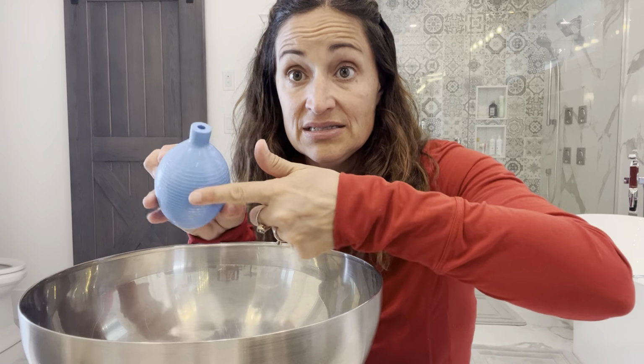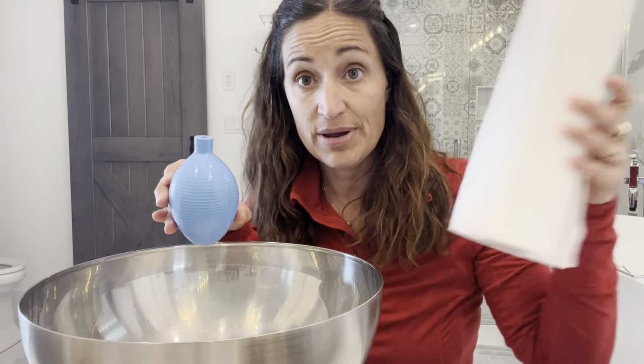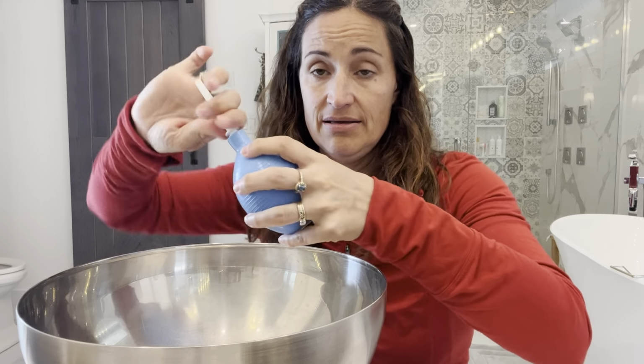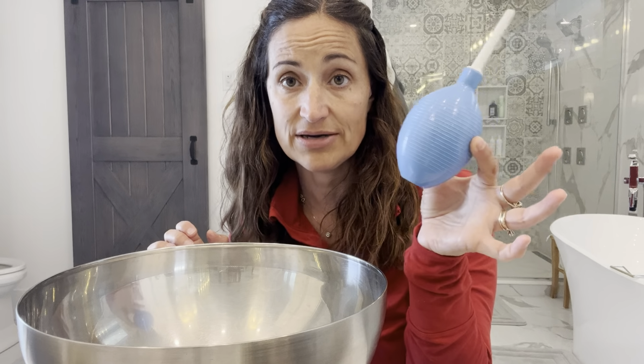Now, turn it up right away because you don't want any of this to drip out. You're going to have your paper towels handy, so you wipe it off. Don't worry, you have gloves on, and you stick your nozzle in. Now you've got your slurry inside this rectal syringe.